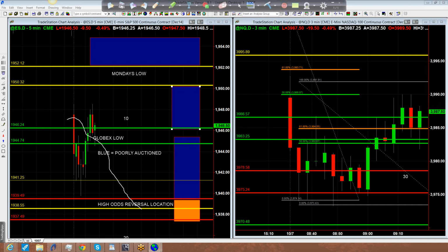We're now pushing almost 20 minutes into this trade, 15, 16 minutes in. So this is not a high odds location, just so you know. I'm pushing it in an area that is not high odds. Normally I'm able to get to scale by now like we were in NQ. So everyone knows where my stop is.